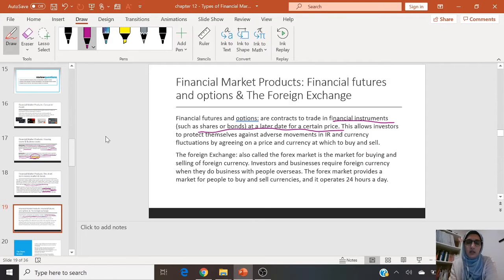My example was just an example of a derivative, but again, shares and bonds can also be a part of financial futures. They're just different options for which you sign a contract to buy or sell at a future or later date. That's it. This allows investors to protect themselves against adverse movements in interest rates and currency fluctuations by agreeing to a price.